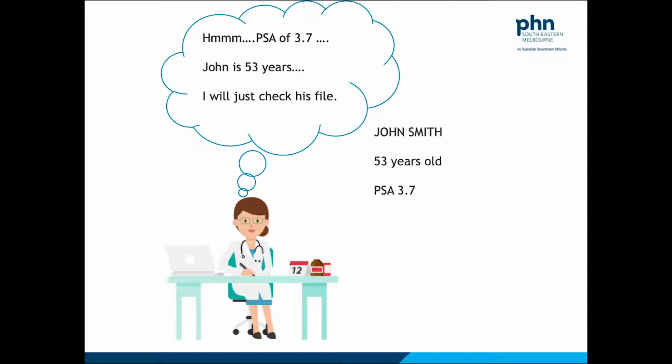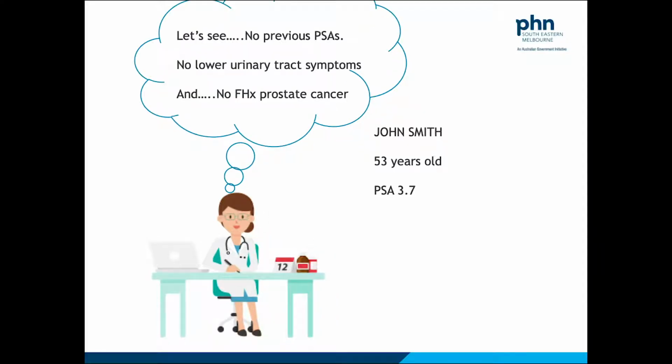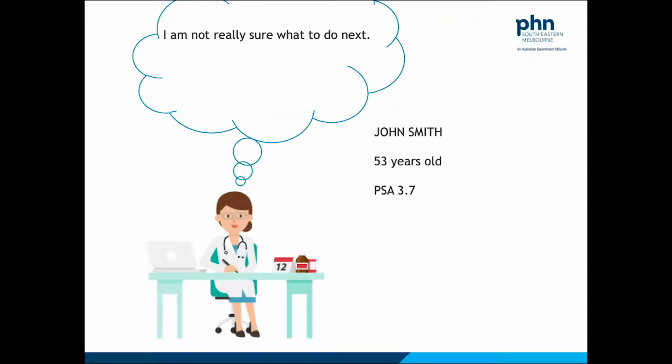PSA of 3.7. John is 53 years. I will just check his file. Let's see. No previous PSAs, no lower urinary tract symptoms, and no family history of prostate cancer. I'm not really sure what to do next.